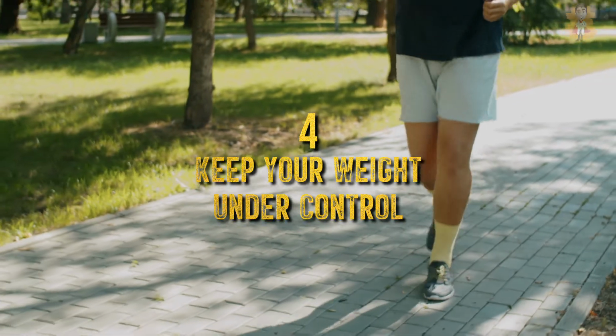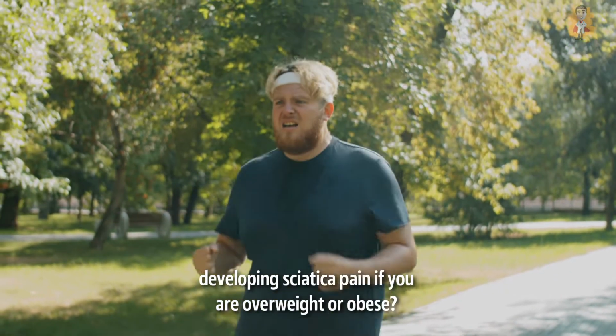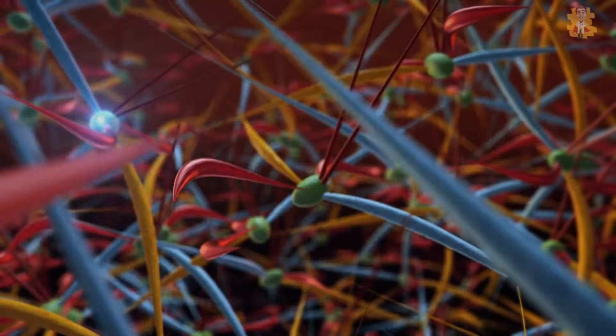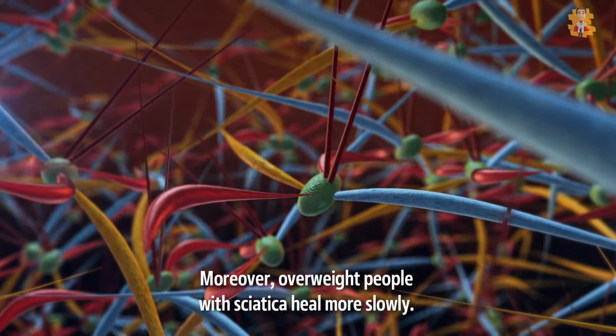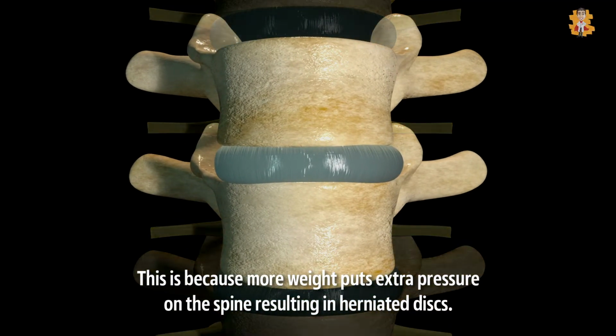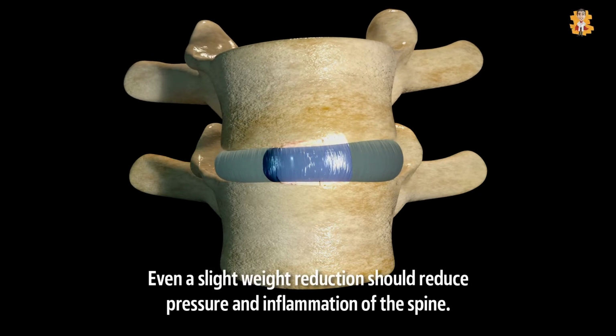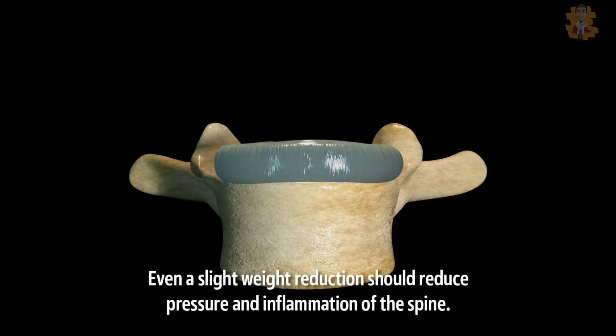Keep your weight under control. Did you know that you have more chances of developing sciatica pain if you're overweight or obese? Moreover, overweight people with sciatica heal more slowly. This is because more weight puts extra pressure on the spine, resulting in herniated discs. Even a slight weight reduction should reduce pressure and inflammation of the spine.